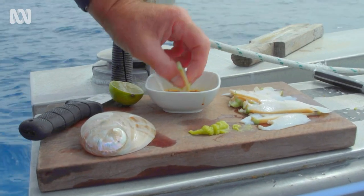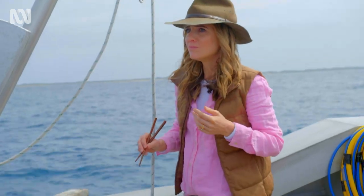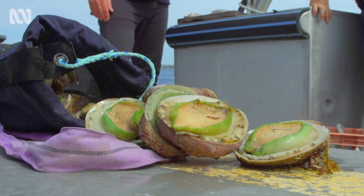Mmm. Wow. It's just so fresh. Look at that, a bit of crunch. Mmm. Good taste, that's texture. Salty, briny, but that crispness in the texture too. Not like any sashimi I've ever had before.